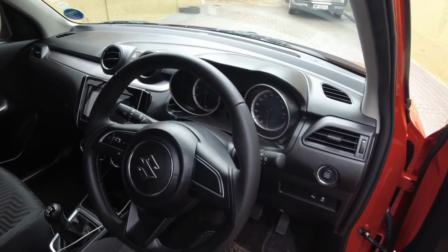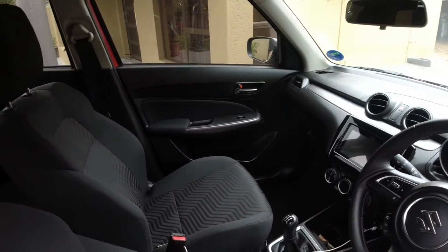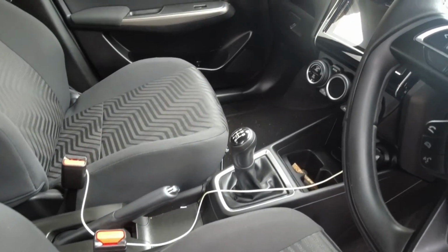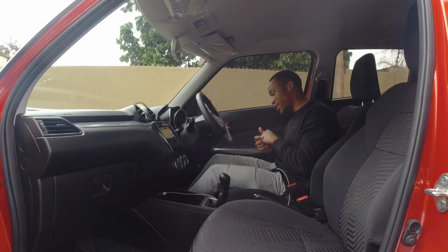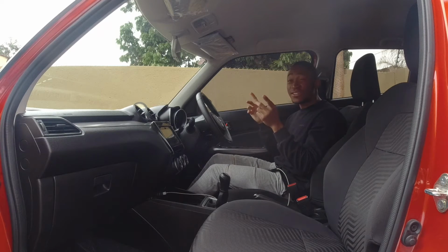As you can see, the manual gear lever, which is also wrapped in leather, which is quite nice. You have a handbrake right there, and other than that, is there something I'm forgetting? Ooh, the floor mats actually say Swift, which is, yeah, quite neat, quite handy. I do like that.